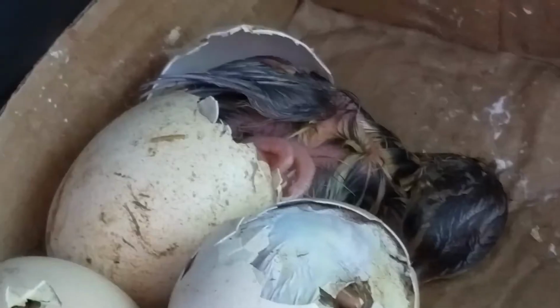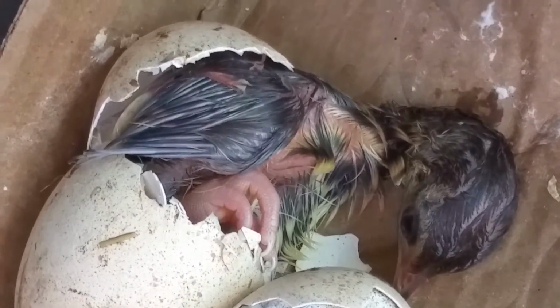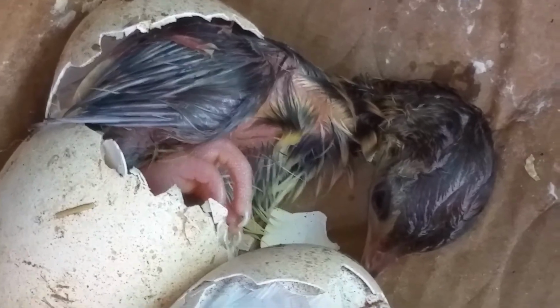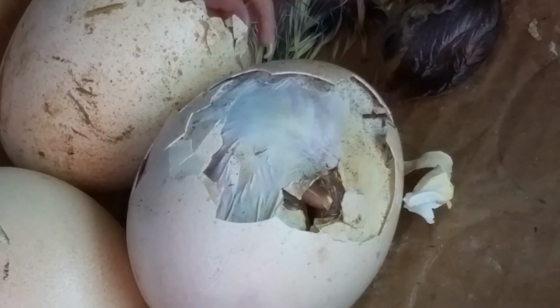And this little guy may be shrink wrapped since he's not been under his mother for several hours. He's just about kicked himself out of the whole shell. That's just so awesome when you get to see them hatch. Oh, see, that's giving this little guy some encouragement. I've seen him wiggling. Come on, little guy.